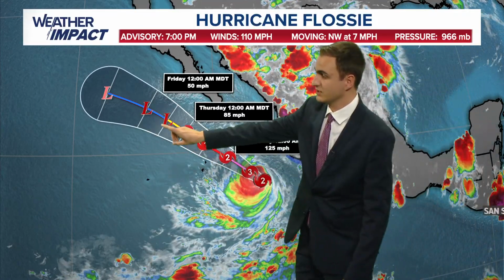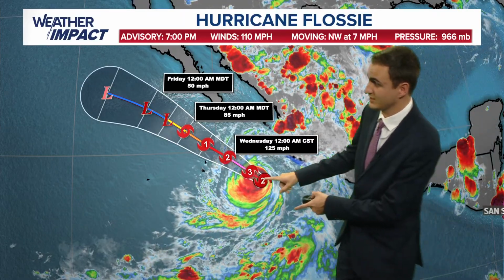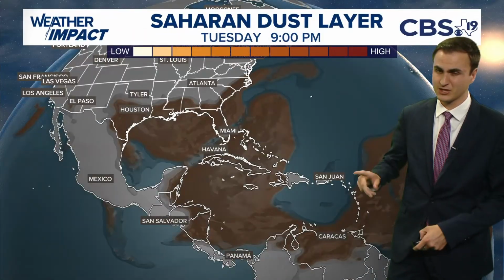It's going to be moving into some areas of shear, that is winds changing with height. And with any shear, storms like these do not like that. So as this moves up to the northwest, it'll start to run into that and start to dissipate. So we'll keep an eye on that.